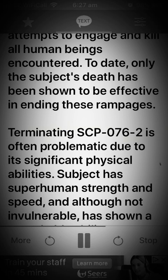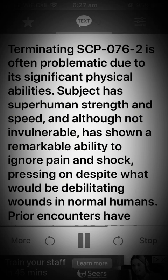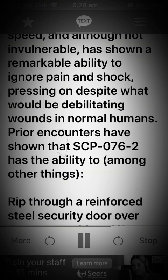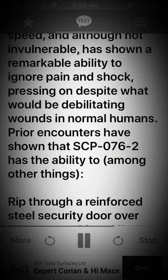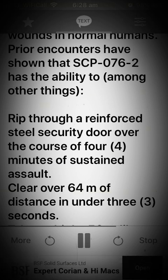Terminating SCP-076-2 is often problematic due to its significant physical abilities. Subject has superhuman strength and speed, and although not invulnerable, has shown a remarkable ability to ignore pain and shock, pressing on despite what would be debilitating wounds in normal humans. Prior encounters have shown that SCP-076-2 has the ability to, among other things, rip through a reinforced steel security door over the course of 4 minutes of sustained assault.